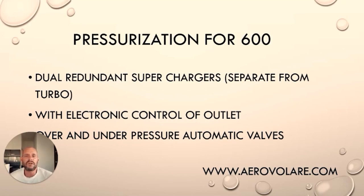And so if even one of those superchargers fails at 25,000 feet, you're still going to have an estimated 12,000 foot cabin level. So it's not like it's going to immediately depressurize where you can't breathe. You're still going to be fine for a while if even one of them fails, right? And then we're going to have some over and under pressure automatic valves that'll pop off if the pressure gets too high, or if the pressure gets too low.